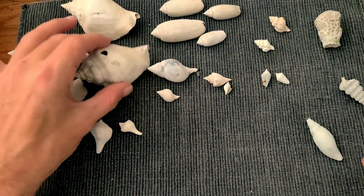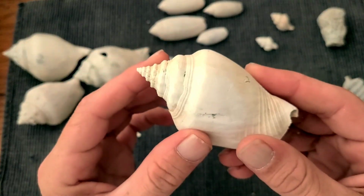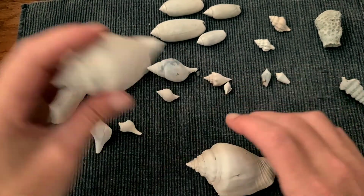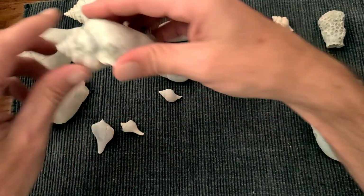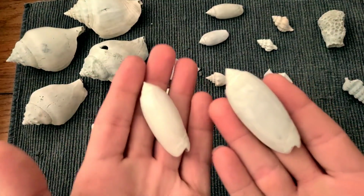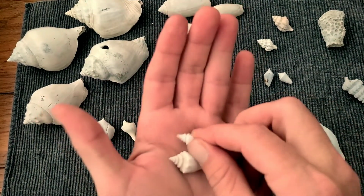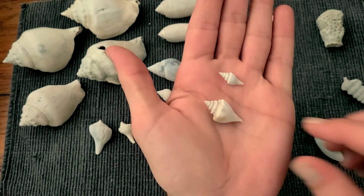And then of course we have the fighting conchs here. They're in pretty decent shape for being on a road and being millions of years old. This one here actually has a little crack in it, but it's still in pretty good shape. We also found some olive shells here. Some pretty good sized ones. And these are, I believe, baby pink conchs, but I'm not 100% sure.